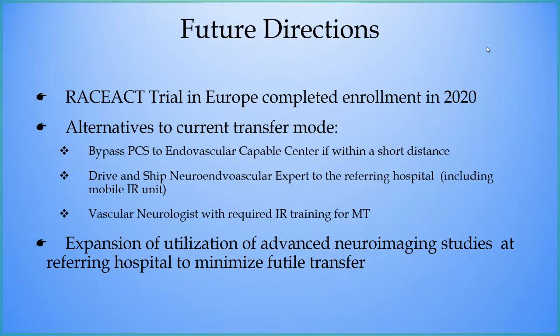Because some patients, if they have large vessel occlusions, may have cerebral edema, they may need craniotomy or those things. The referring hospital may not be able to handle those things, so they still need a transfer, but they don't need to go to the emergency room and activate the staff for a possible mechanical thrombectomy. That burden can be decreased.